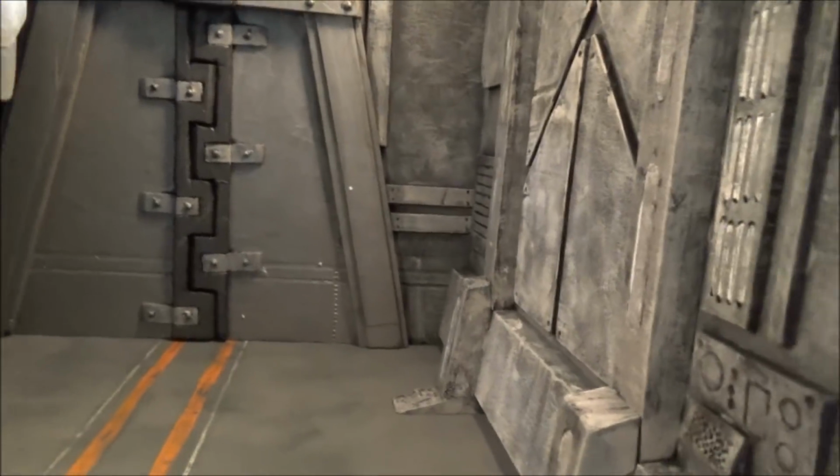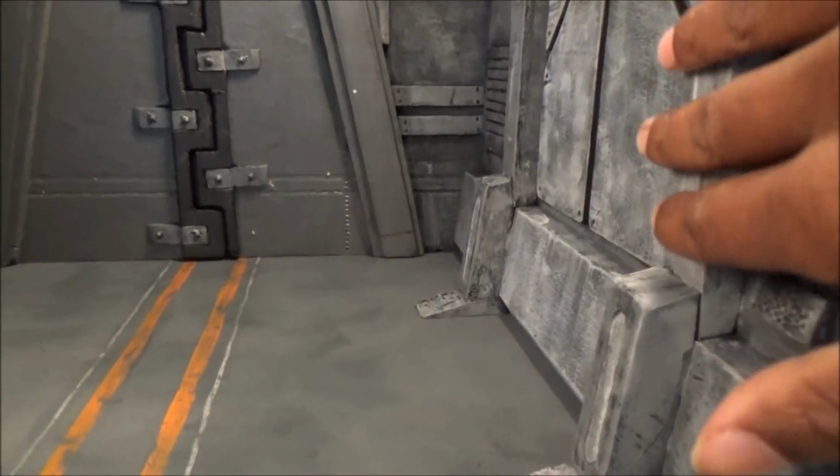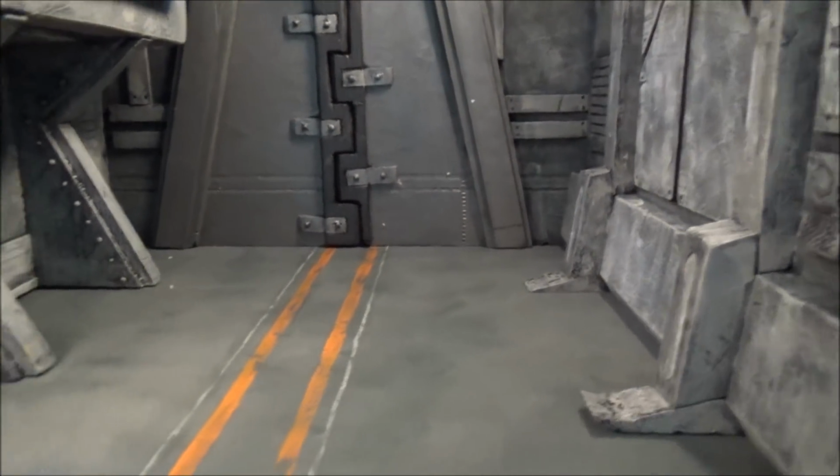But these sides are removable, so you can remove this side, this whole side comes out, and this side comes out, so you can get angles.